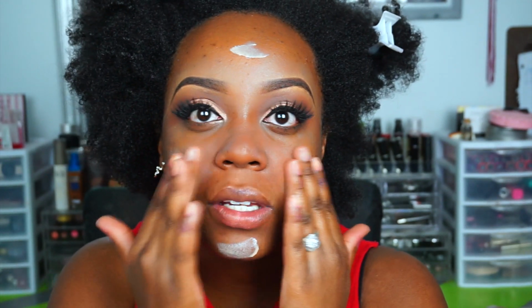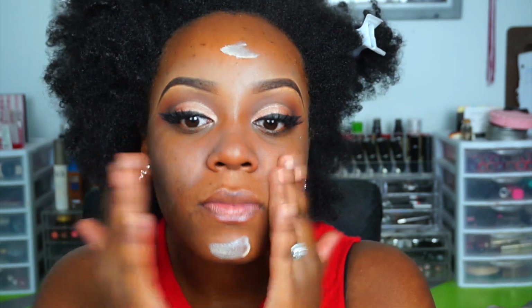I'm going to pat it in my cheek areas because that's where my pores are the largest. By patting it, you're actually pushing the product into the skin as opposed to swiping, which I usually do everywhere else because I don't have that many big pores elsewhere. So I'm just going to blend this all into the skin, and you want to prime your skin so that you have a barrier between your skin and your foundation. It's going to protect your skin from actually having the foundation sit directly on your skin.